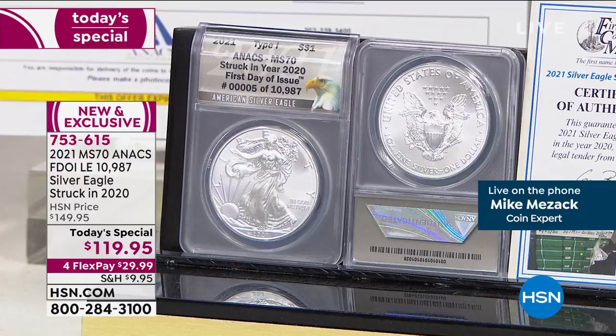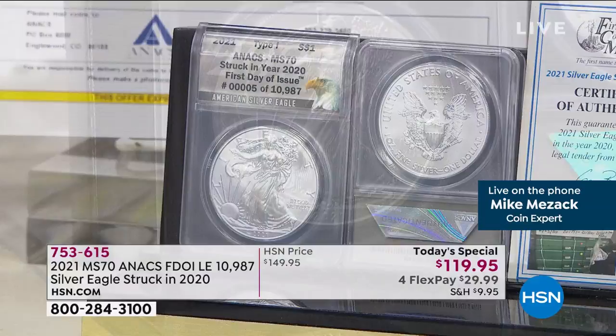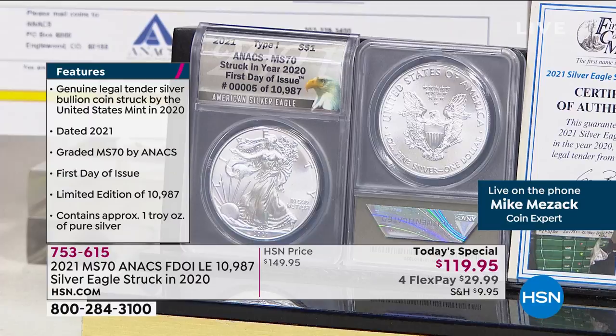And so because of that, they said, we can't launch the 2021 Eagle at the beginning of 2021. So we're going to do it halfway through the year. What that creates is they have to release this old design, what we call the classic design, the Type 1 design, for the first 6 months of the year.